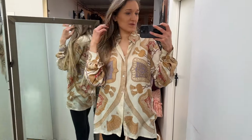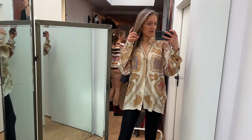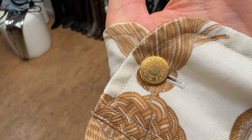She did have a couple of bags, but mostly ready-to-wear and super special pieces. Lots of vintage stuff, some newer-ish pieces, but lots of vintage stuff. I tried on this vintage Hermes blouse, and I love the coloring and the pattern. It's fairly long, so even with me being on the taller side, I was definitely able to wear it with a pair of leggings or even tights.